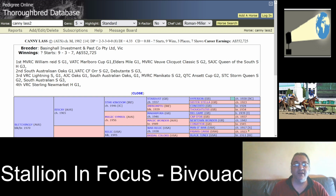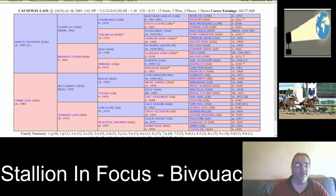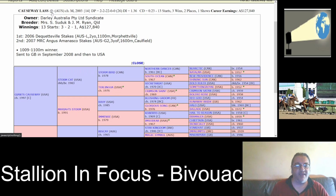And she did breed something quite decent. She bred Causeway Lass in 2003, sired by Giants Causeway. Causeway Lass only won 3 out of 13 starts, but she was in the first 3 in 6 of 13 starts, winning $127,840 Australian dollars. Causeway Lass won the listed De Ketville Stakes at Morphettville and was second in the Group 2 Amanasco Stakes at Caulfield in 2007. So, yeah, Canny Lass as well as Canny Lad, both out of Canny Miss.